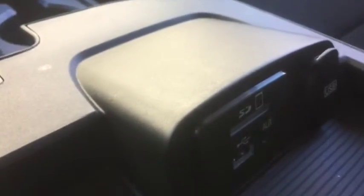Couple storage cubbies here. Center console, you get two USB ports along with the aux port and an SD card port. Second layer. You also have controls up here for garage door openers and also your rear sliding window.